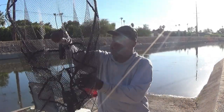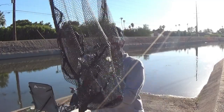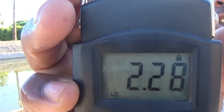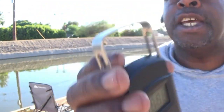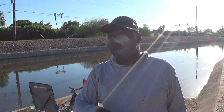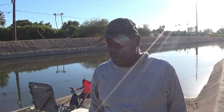Yes. All right, y'all, the net weighs 2 pounds, 2 ounces. And that fish was 13.1, so this fish was, I'd say, right around 11 pounds. That was an 11 pound common carp.